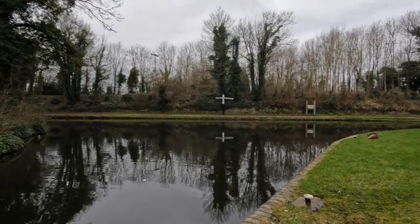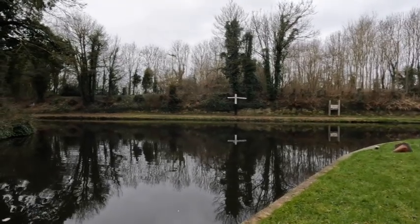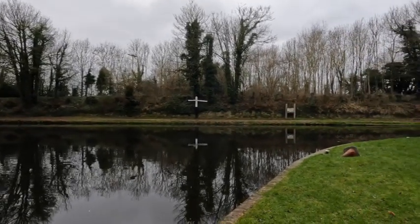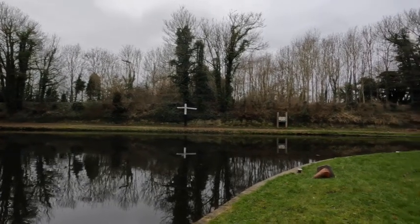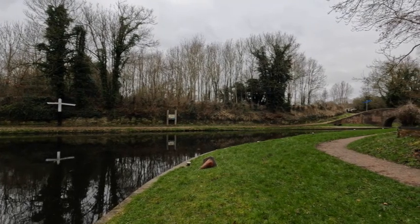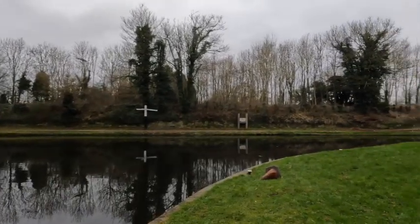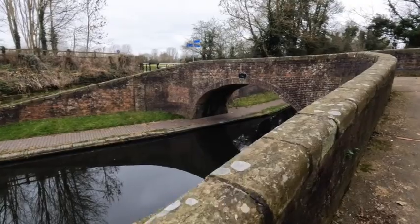Now I'm going to take a little walk up to the right, because on studying my Nicholson guide, I've discovered that in about a mile this canal meets the Shropshire Union Canal, which is one of the more widely used, I suppose, and better known canals. So I'm just going to walk that last mile now, and we'll have a look at the Shropshire Union Canal, where it ends and meets this one, the Staffordshire and Worcestershire Canal. And I have to cross the canal now because the towpath is on the other side.